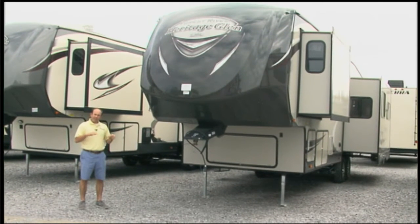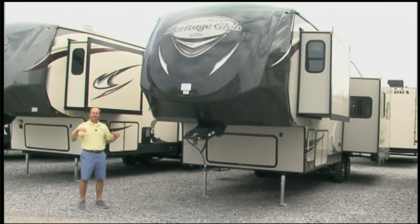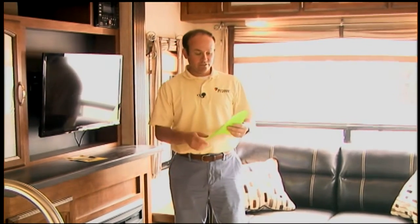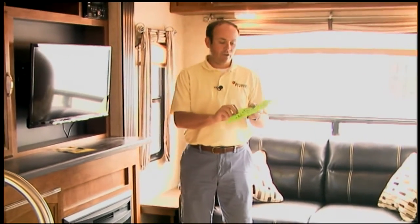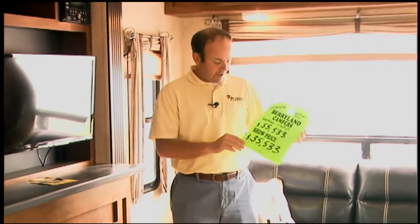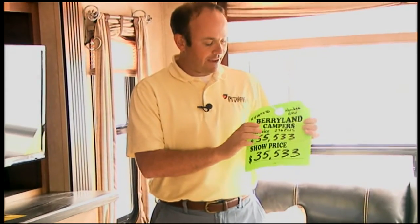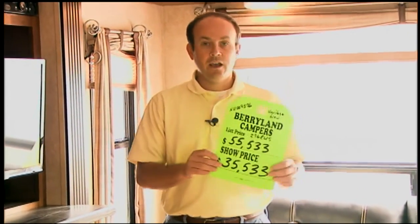That's kind of an overview on the outside of the Heritage Glens. Let me get you in and show you some of these floor plans and some of the features. We're in the inside of the Heritage Glen. This is the 276 RLIS, and as I said outside, we have it tagged for $20,000 off the MSRP. MSRP $55,533, and we're going to sell it for $35,533.